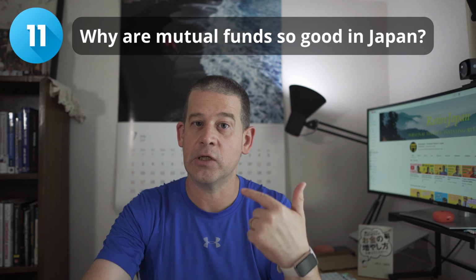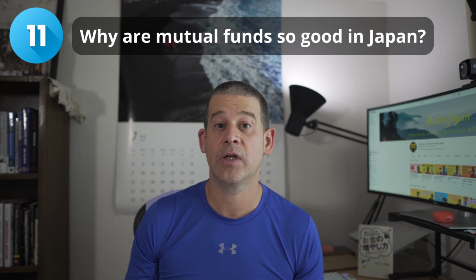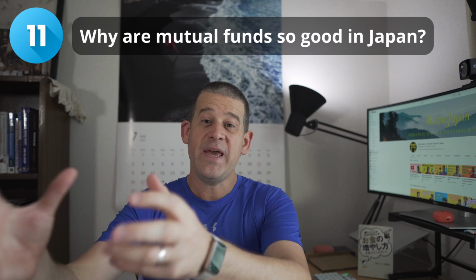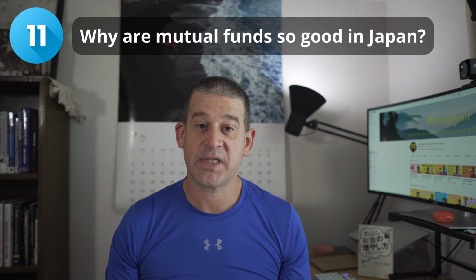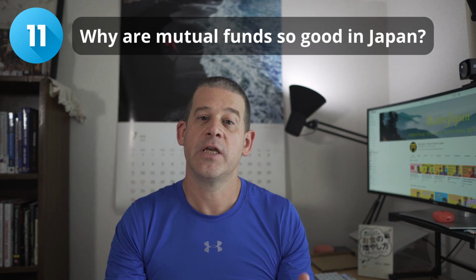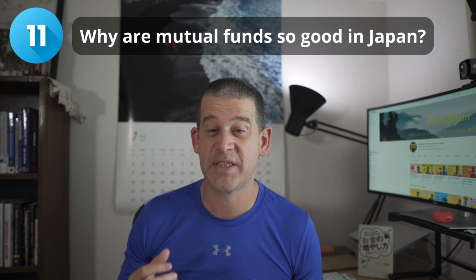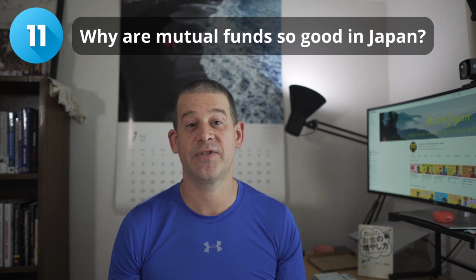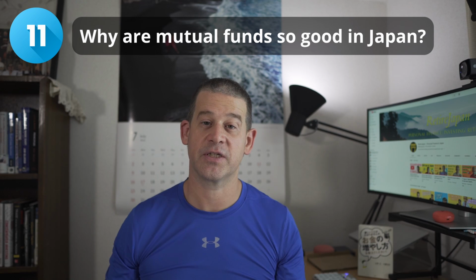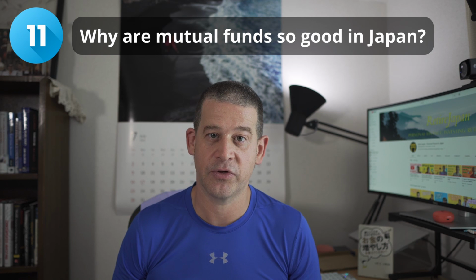This would cause you to lose money through taxes. If the funds are in a tax-exempt account, like Nissei or iDeCo, paying out the dividends would not be taxed. But when you put the money back into the fund, you would use up more of your contribution allowance. By reinvesting the dividends internally, you don't have to use your contribution allowance, so your funds can grow more. This is by far the best thing about mutual funds in Japan.